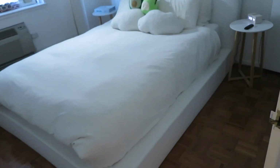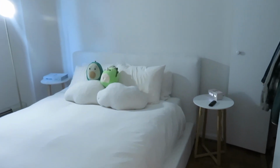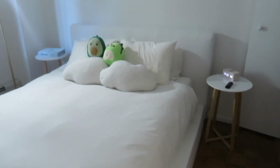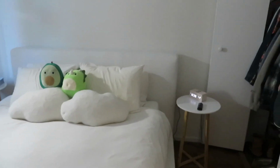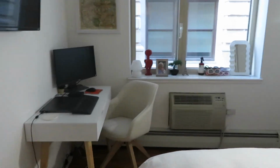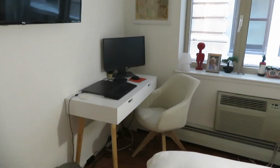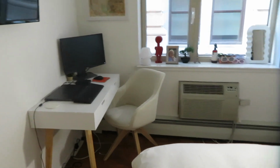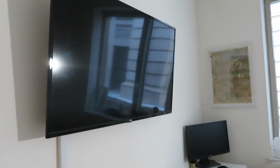Leaving this little area, we have our bedroom. So in our room, we have a queen size bed, which is nice. We have our little squishmallows on the bed. And we have the soft frame, which I really like and would definitely recommend. And then our 2 little nightstands, nothing crazy. And we have a window in here too. Andrew's work area. This is his desk that he works at every day. And then we have a TV in here too, which is very useful, especially when we didn't have a couch.